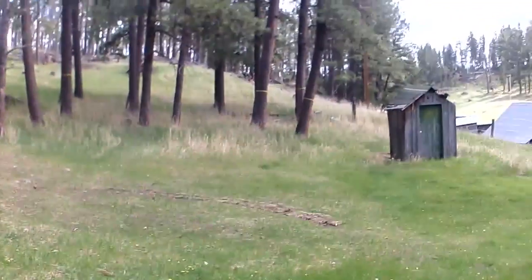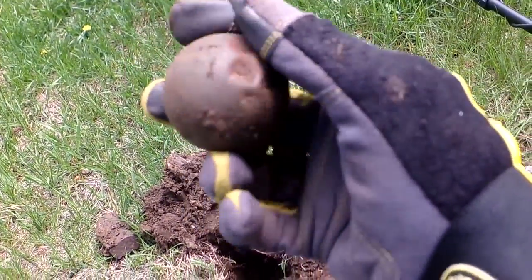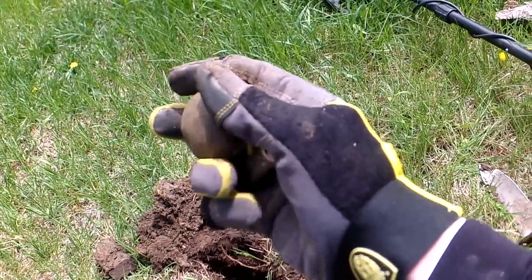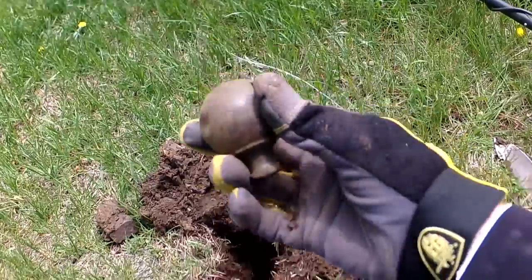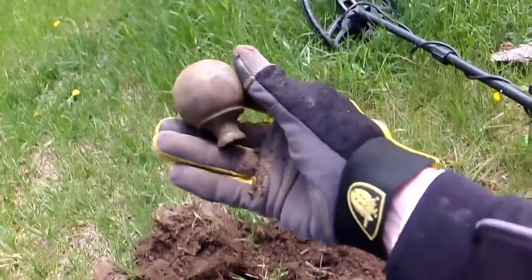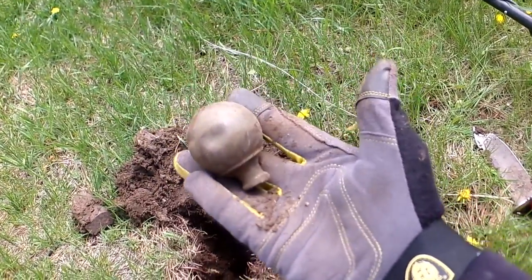All right, Midwest Diggers again, back at it. Just got me a pretty deep pit. It was a good solid 83, 82 signal, and I just pulled it out of the ground. I don't know what it is. It may be a topper off of a bed or something, or maybe the top of a flagpole. Looks like it's copper. I'll have to see if I can get any markings off of it, but it's a cool find. Never found anything like that before.